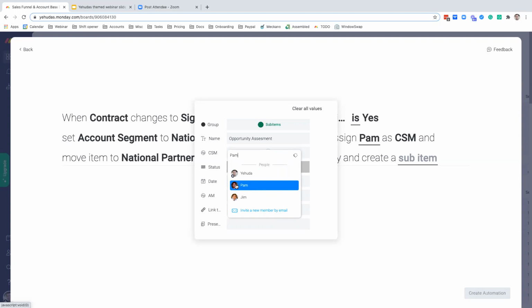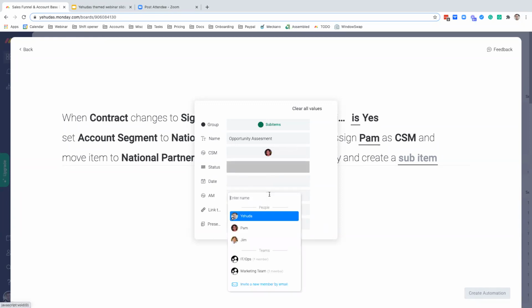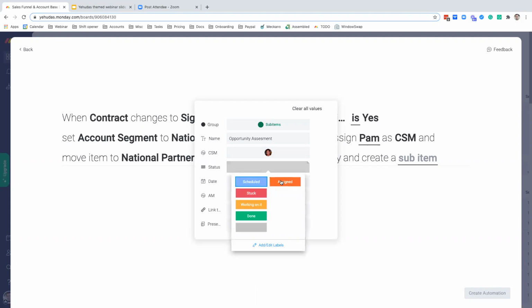Pam is taking a while, sorry about that. But the idea is pretty much there. You can go ahead and update your item, or the subitem rather. This way, when it's created with the automation, it'll add this context to those tasks. So let's add Jim to the account manager field. And for the status as well, we'll add assigned. Great.